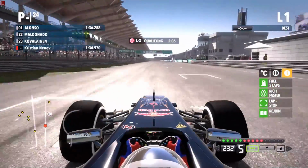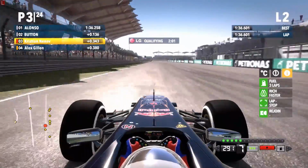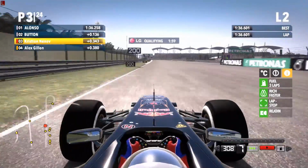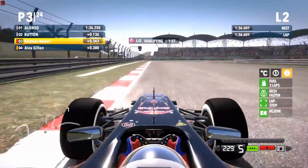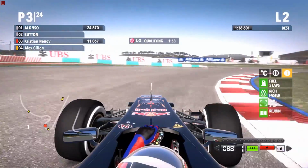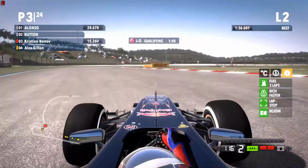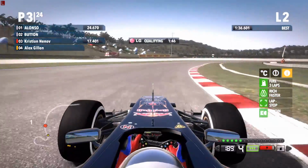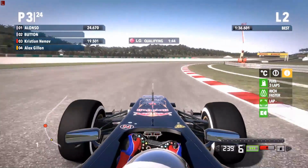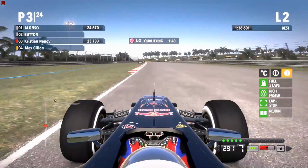You're on board with me, Kristian Nenov, and this is my second qualifying lap. As you can see, there are 2 minutes remaining, and this is my first actual run. But anyway, I braked just before the 50 meter board, and I gave throttle in the middle of the corner, so I braked a little bit too hard, and I lost time into that corner. And anyway, now I'm preparing myself for the next turn.